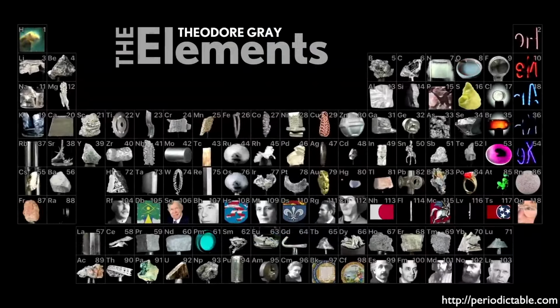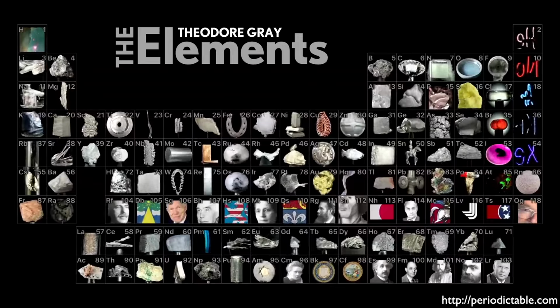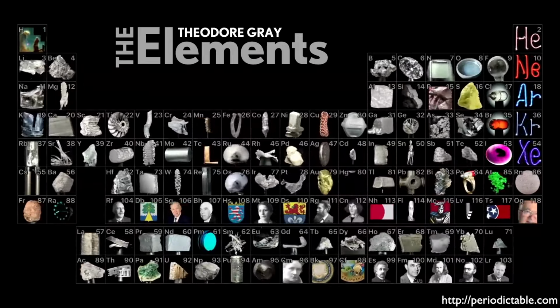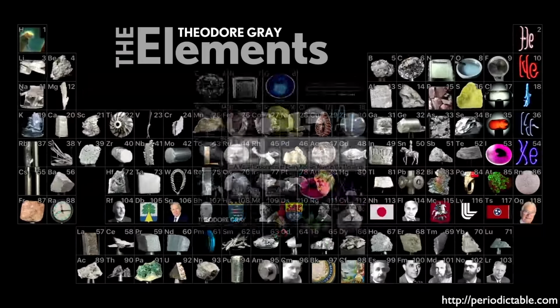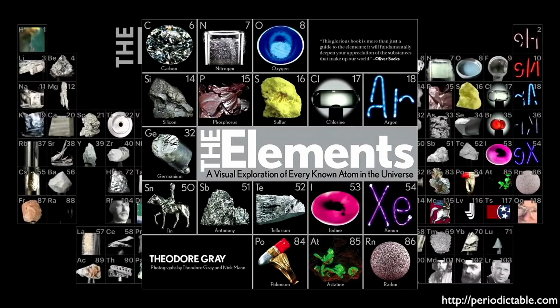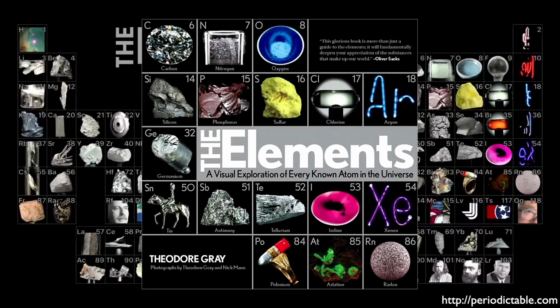Here we see the beautiful periodic table produced by Theodore Gray. As I've mentioned in previous episodes, Theo has written one of my favorite books called The Elements, which I encourage you to pick up. Check out his fantastic website, periodictable.com.